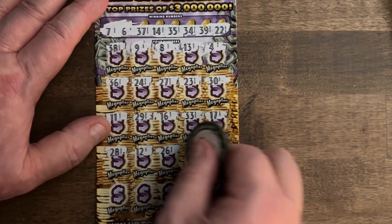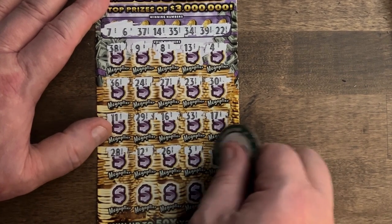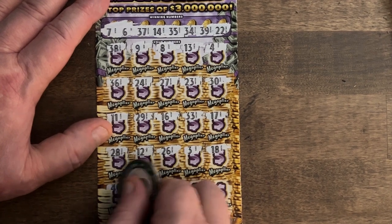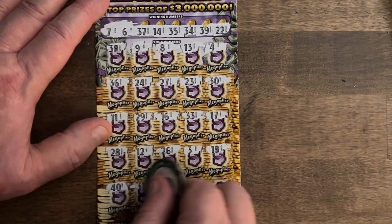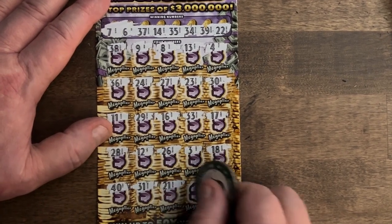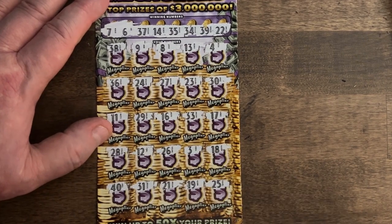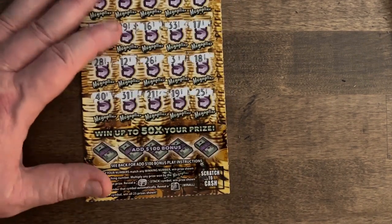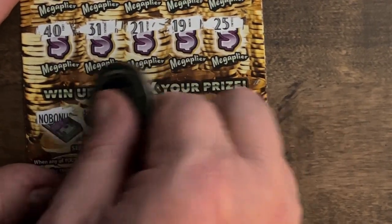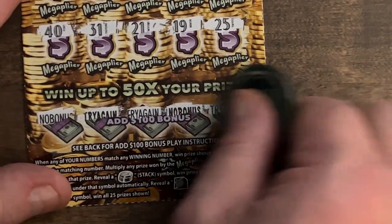12, 26, no, we only got 22, so 3, 18, no, last row here. 40, 31, nothing. 21, 19, and clutch corner, 25. So nothing there. All right, so let's see if we can get a mega on this one. No bonus. Try again. No bonus. And try again.